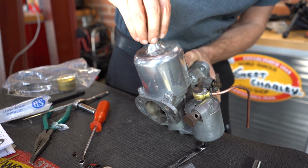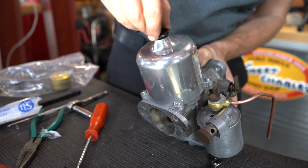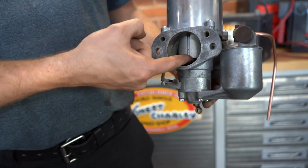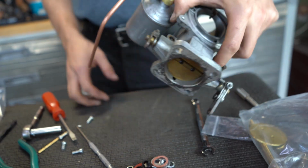Something that you only see on multi-carb, more performance setups is that they don't feed all 6 cylinders. They only feed a certain number, and on our setup it's only feeding 2 cylinders on our 6-cylinder engine. On other setups, on 2-carb setups, you might see that each carburetor is feeding 3 or perhaps all 6.